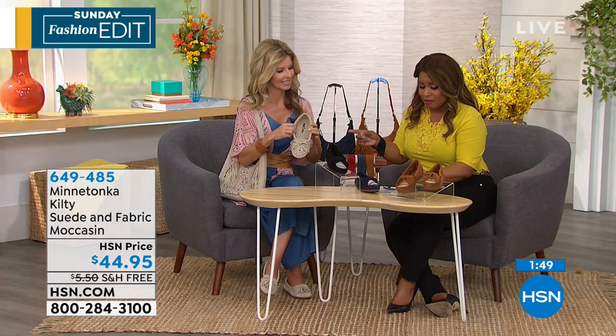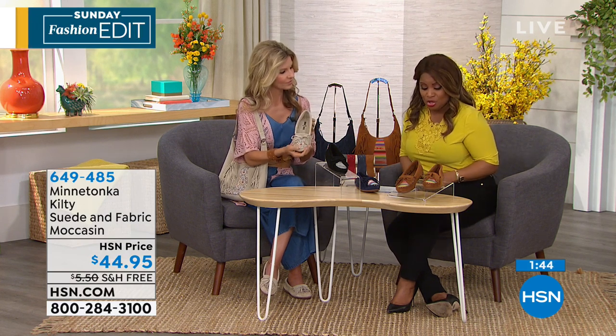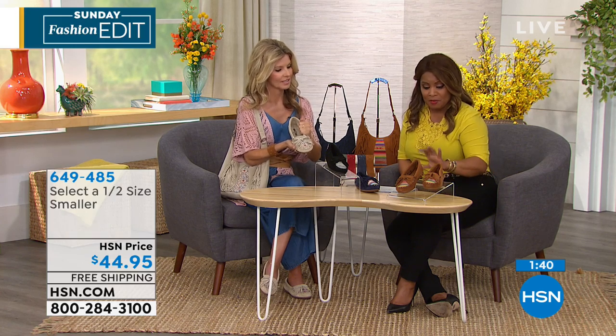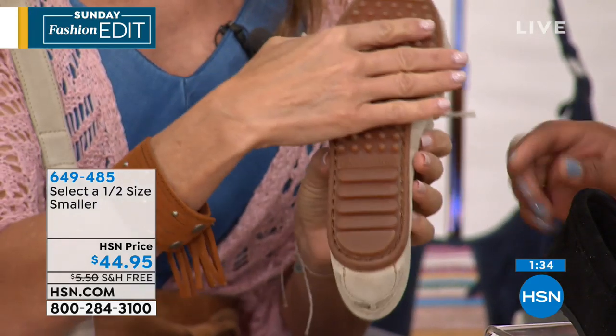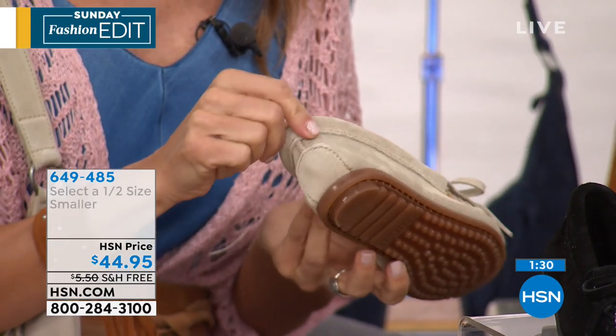Sizes 5 through 11, buy these true to size. You don't have to go up or down in these shoes. They're practical, they're padded, they're comfortable. You've got a little bit of a lift, I would say about a half an inch, on the heel. Would you turn it around just a little bit on the side so they can see? So you've got a little bit of a lift on the side, and of course a beautiful shoe.